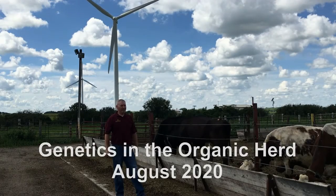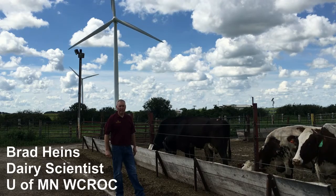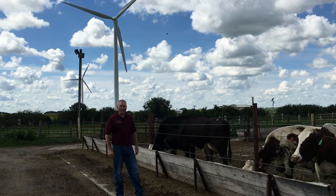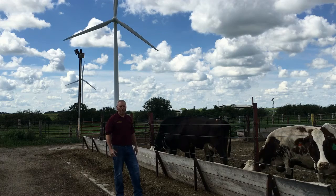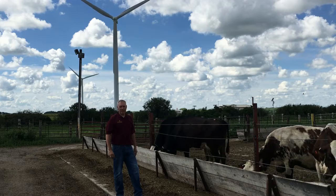I want to give a brief overview of some of the genetics that we have and what we're doing from a genetic standpoint in our organic herd. So we're here with many different cows, sired by many different breeds. So we have Holsteins, purebred Holsteins. We also use two different crossbred rotations.